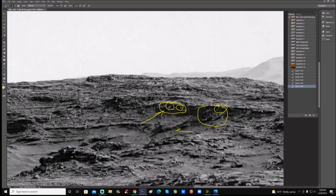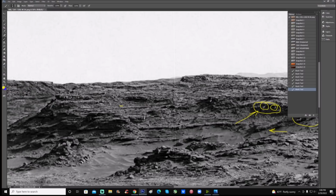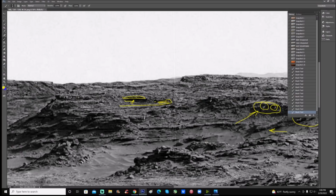Pieces down here. I mean, folks, there's tons of this stuff in here, right? We have a lot of these horizontal lines. Okay, you can see something's actually inside here, right here. Again, looks like another overhang type thing. Right on here, you can see a shadow right there coming out.